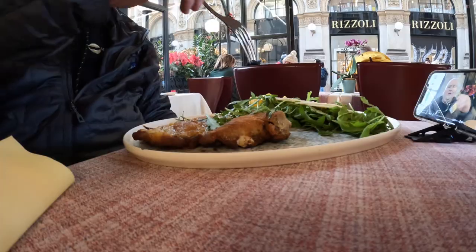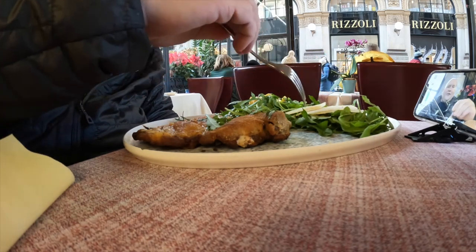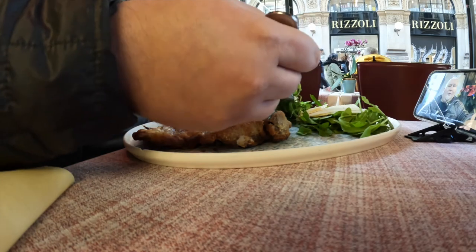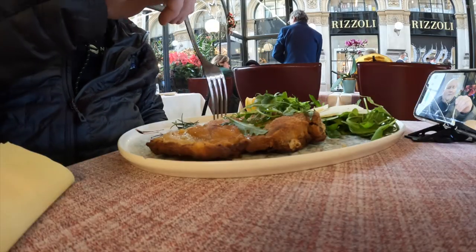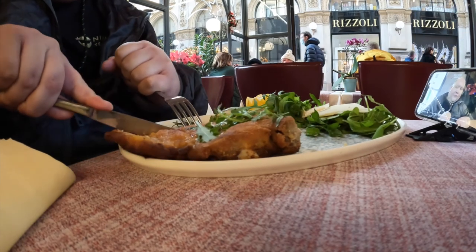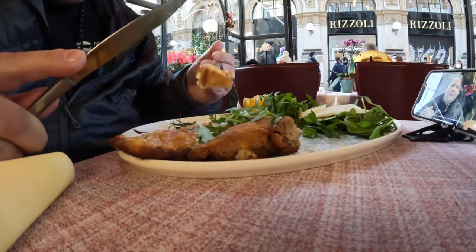When I added the lemon, it really made it pop that much more. All right, let's try a piece of this cheese here with some of the rocket, as they call it, or roquet. Everything that you want from a Parmesan cheese. Let's add a little bit of this olive oil to the salad.